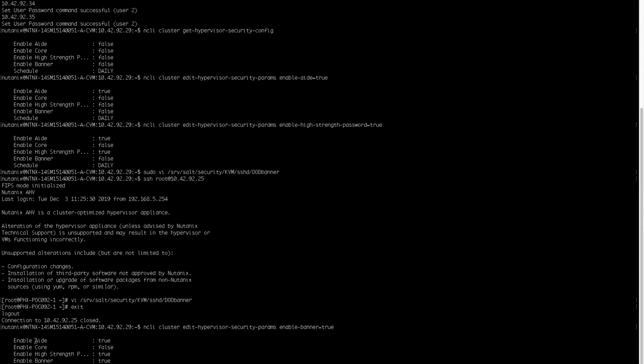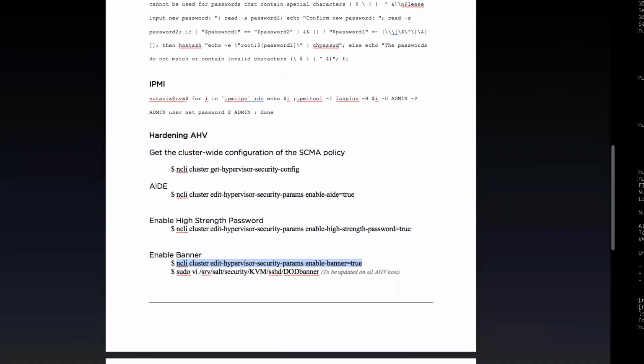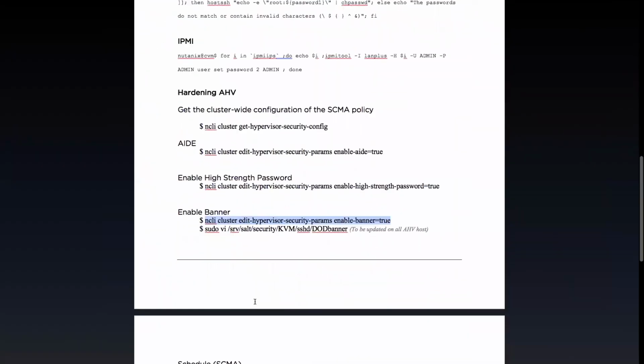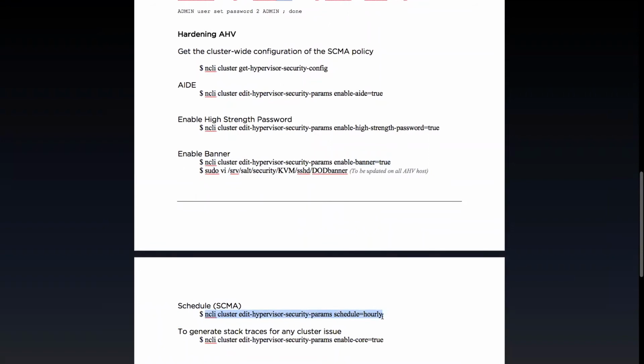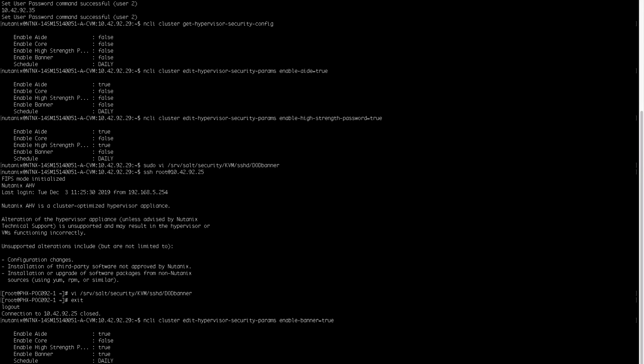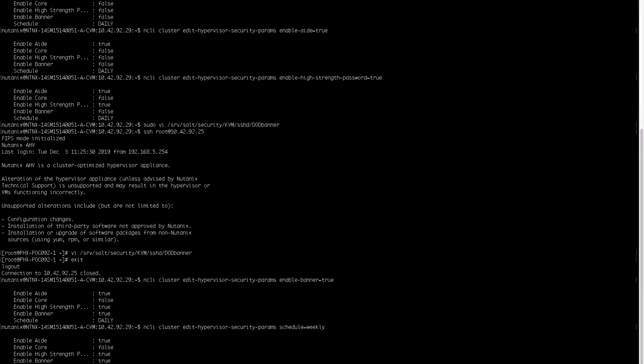So now we have AIDE set to true, strong password policy in place, banner is enabled, and SCMA, you can have it scanned daily, hourly, weekly, or monthly. I'm just going to do it weekly. I don't need it to be hourly. So there you have it. So you can change it to weekly, hourly, or monthly as well.